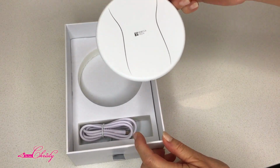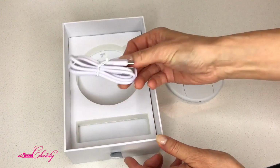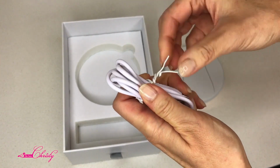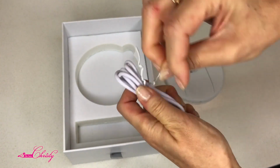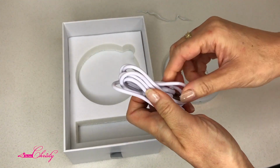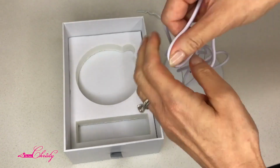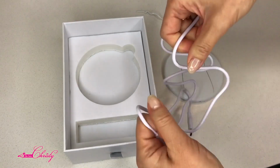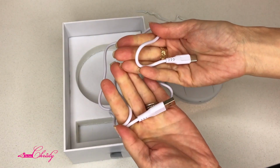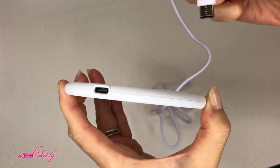This here is actually, you can charge this wirelessly, and it comes with a USB charger. So the good thing about this is you can travel with this, and it's not as bulky as the other devices out there, and it's 5th generation, unlike the other ones, which are 4th generation of the radio frequency. So the cord is not attached to the actual device.